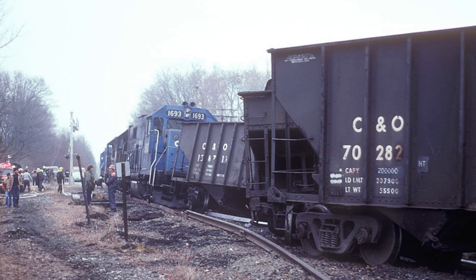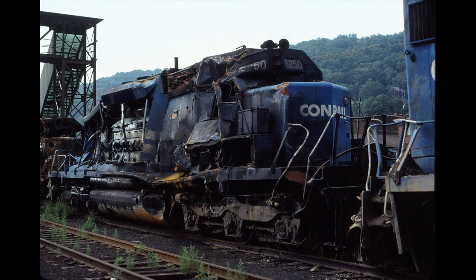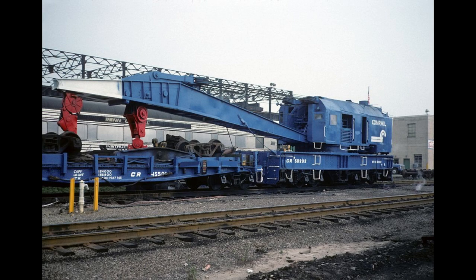Over in New Jersey, on May 15, 1984, two Conrail trains collided head-on due to a signal misalignment. Two SD40-2s were involved and seriously damaged, ultimately getting scrapped in the end. After word reached the railroad, a wrecking crane was brought in to help clean up the mess of twisted metal and rail.